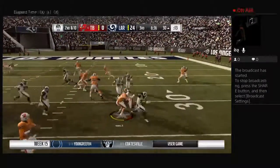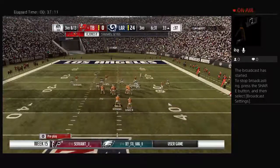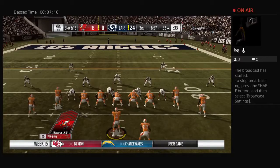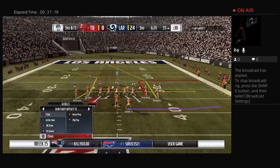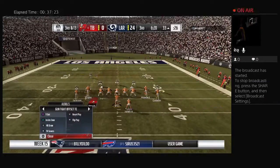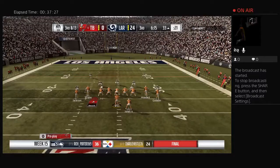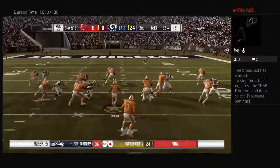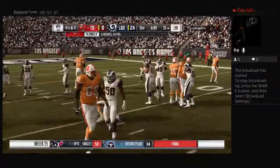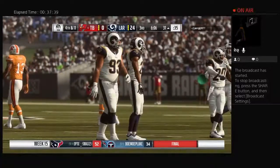On 2nd down, it's Jones. Slipped one tackle, but no more as he's knocked to the deck behind the line of scrimmage. He'll wind up losing 3, and now it's 3rd down. On 3rd down, here's Jones. And he'll get this down to about the 30, 31-yard line. Gives him a couple on the run as it brings up a 4th down.